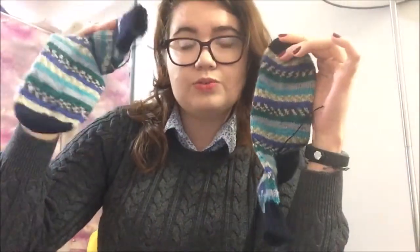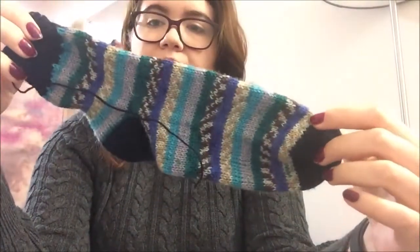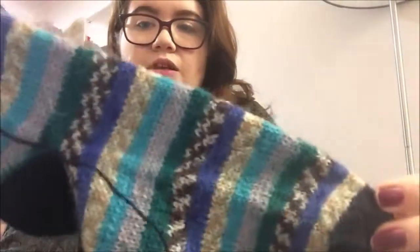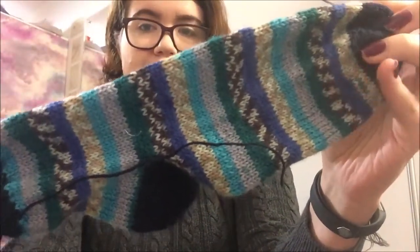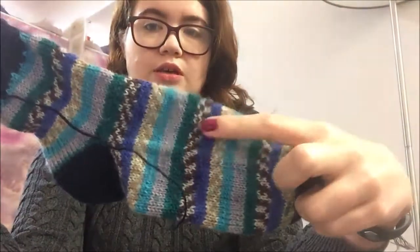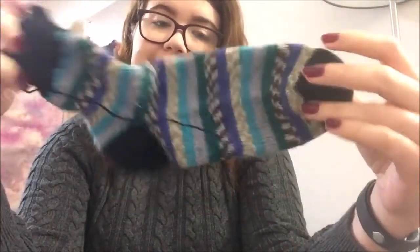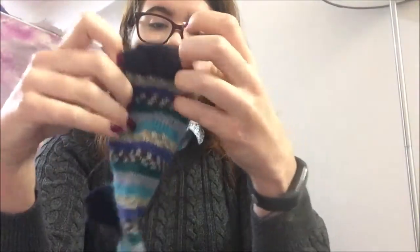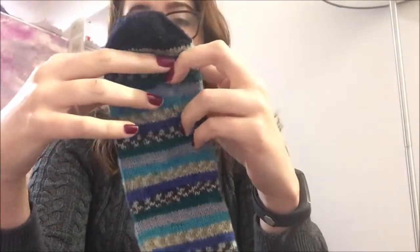There's the second one too. I do still need to weave the ends on these ones, but it's a really nice sort of patterned yarn. I like the sort of Fair Isle effect coming in with these ones, the brownie stripes. And yeah, these are done. I knit all of my gift socks on 2.75mm needles on 56 stitches so that they go quicker.